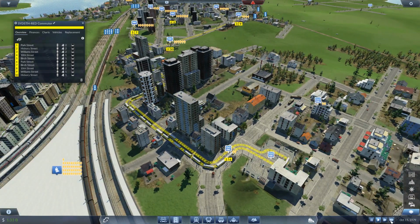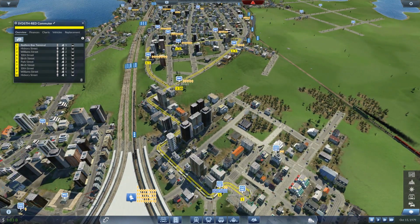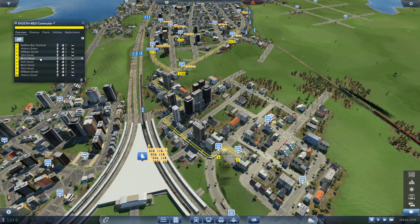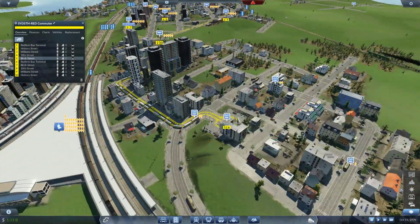So... pause. Add... you won't let me do it the way I want you to do it. Fine. Park Street. Go to there. Remove Park Street. Redfern Bus Terminal is now the very start of everything. Then goes... sorry, let me just trace where I'm going here. It then goes from Birch Street back to Park Street. After Birch Street, I want you to go back to the bus terminal. Park Street stop is now removed. Wonderful. Press play.